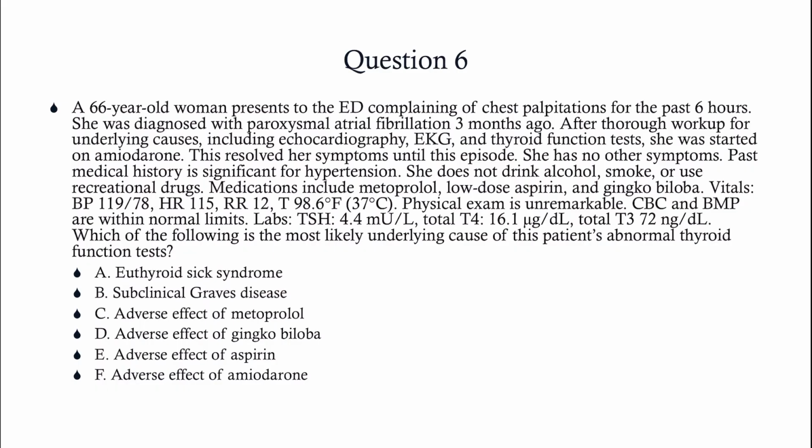Physical exam is unremarkable. CBC and BMP are within normal limits. Other labs, the TSH is 4.4. The total T4 is 16.1. Total T3 is 72. Make sure you're using your lab handouts. Which of the following is the most likely underlying cause of this patient's abnormal thyroid function tests?